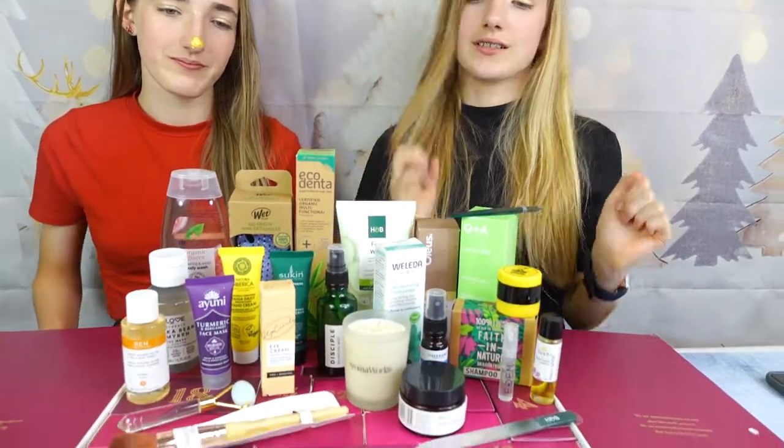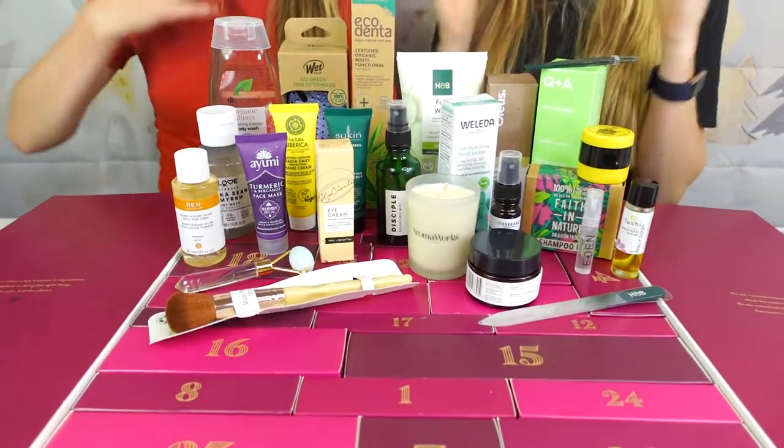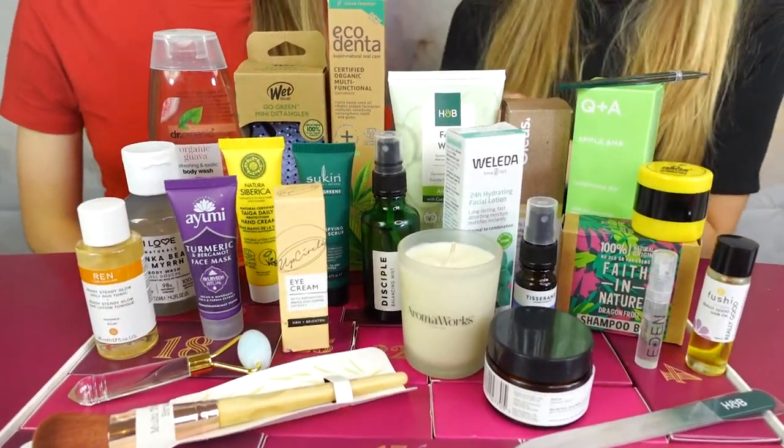So what do you guys think? We love everything about this calendar. We love the design on the front. We love the colours of the little boxes inside. We love all the products. We love the variety of products. We cannot see ourselves not liking this calendar. And this is obviously a fabulous way to try all these brands that are vegan and cruelty-free, and eco-friendly.